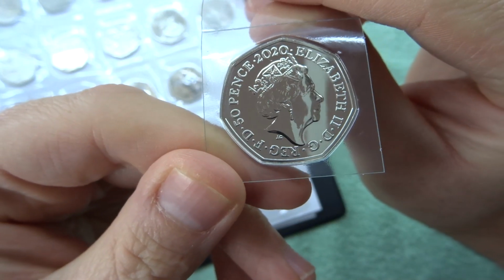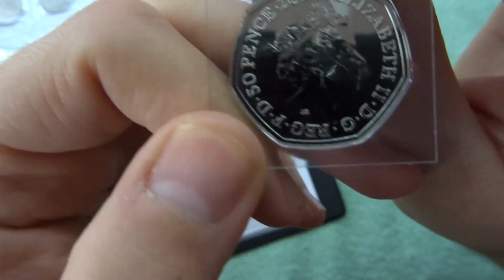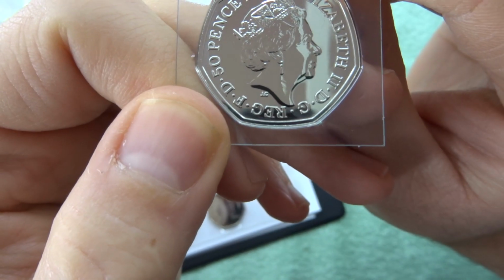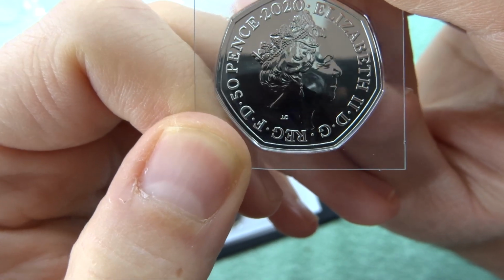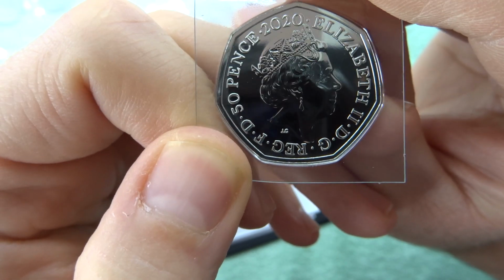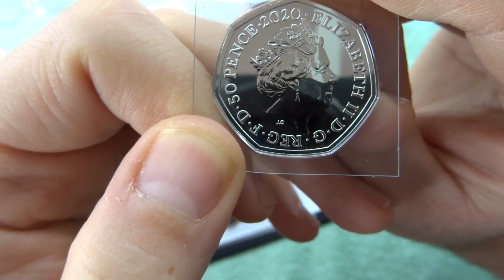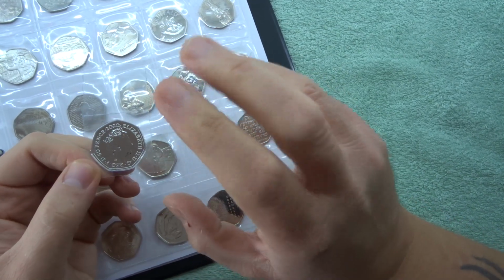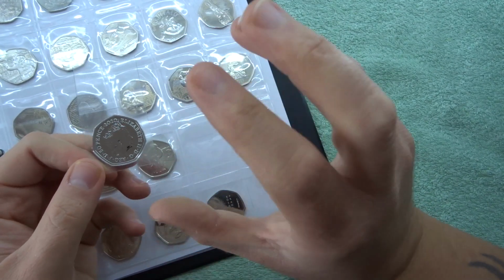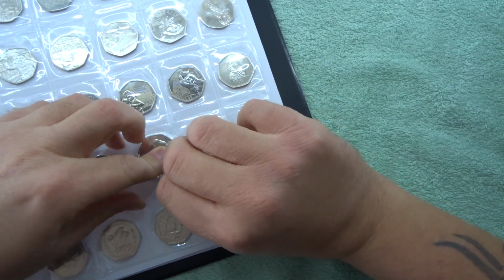I can see scratches. I don't know if you can pick it up. Where the P is, I don't know if the camera's picking it up. There's a scratch by the P. I don't know if you can see it. And there's a few other imperfections. Kind of thinking like the Royal Mint just sell the ones they're not happy with to Westminster Collection.